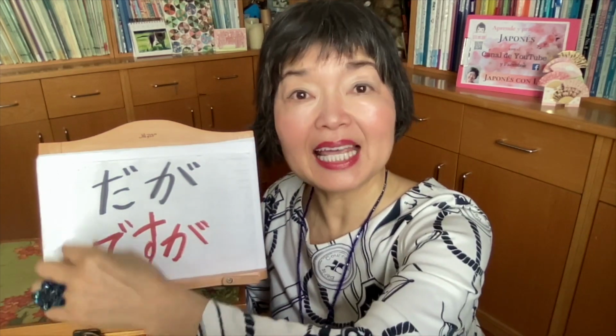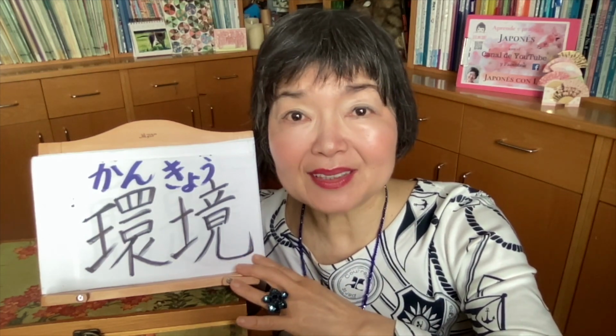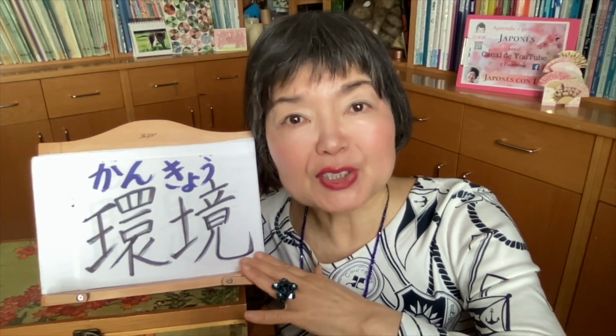One sentence and period. Maru. And daga, also the desu ga. A sentence, period. And the other sentence, desu ga. So it's gonna be two sentences. Now let's practice this very formal sentence. The environment problem is difficult. However, we must resolve it.